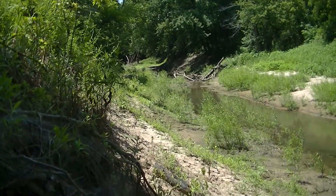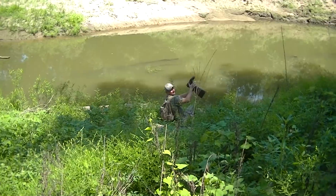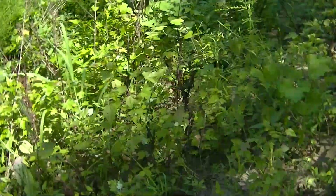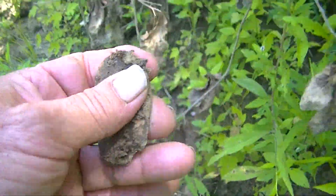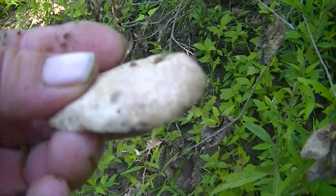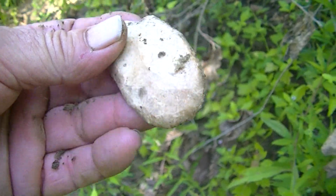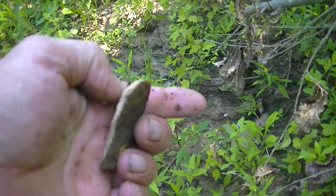Well, awesome. We'll get back to you if we find some more. Say it again. Richard pushed me in the water. And now while I got him down there doing all that, I'm trying to find all the artifacts. Another Jefferson City Church artifact. Check this scraper out. Man, he's a nice one too. That's just awesome. Good job, Richard. Thank you.